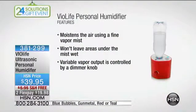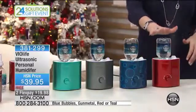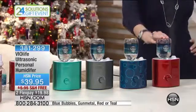And how cool is this? You can use any water bottle with it. So it moistens the air. It has that really fine vapor mist. And it's also got a variable vapor output. So it can last up to 8 hours. You can put this right by your bed. You can put it on your desk at the office.